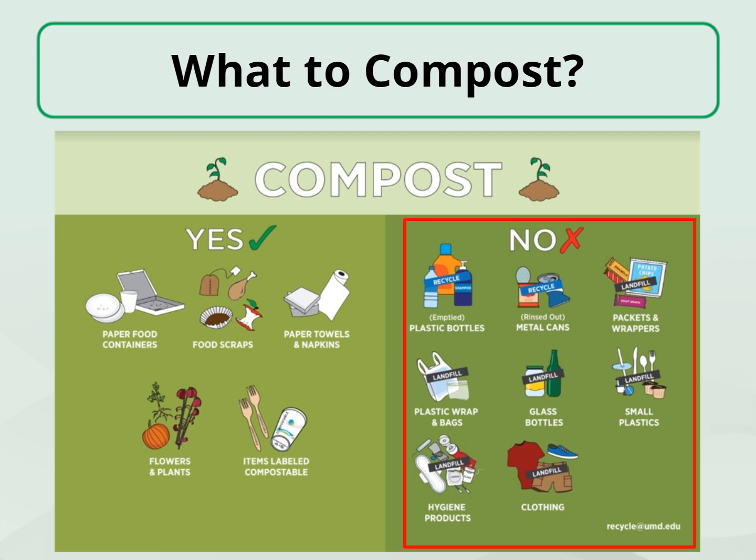Never put plastics, metals, glass, or styrofoam in the compost bin. These items will not break down during the composting process. There is no one on campus resorting bags of waste. If a bag of compost has contamination, or non-compostable items, then the entire bag gets sent to the landfill.